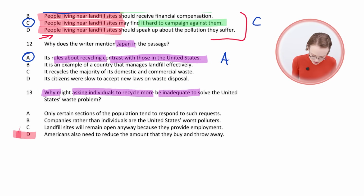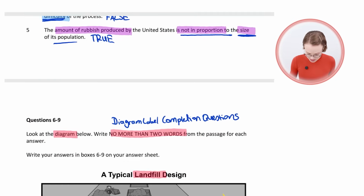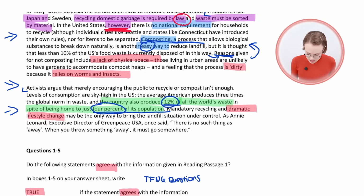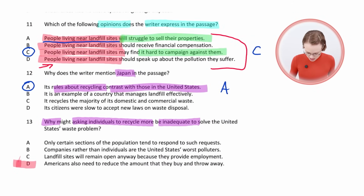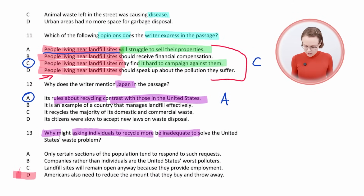This seems to be the correct answer because here it says, activists argue that merely encouraging the public to recycle or compost isn't enough. Levels of consumption are sky high in the US. The average American produces 3 times the global norm in waste. And we need a dramatic lifestyle change. So this is what our answer choice says, right? Americans need to reduce the amount that they buy and throw away. They need to reduce consumption. So this is the correct answer. So you write down D on your answer sheet.